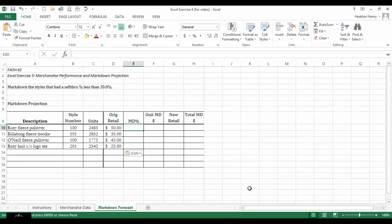Let's go ahead and mark down these styles at an additional 30% to generate sales. So I'm going to apply this 30% to all of my styles. So I'm just going to do a 30% markdown on all of these styles. So now, in order to figure out what my markdown dollar is, I will go ahead and take my $50 times my 30%. These are going to be my markdown dollars.